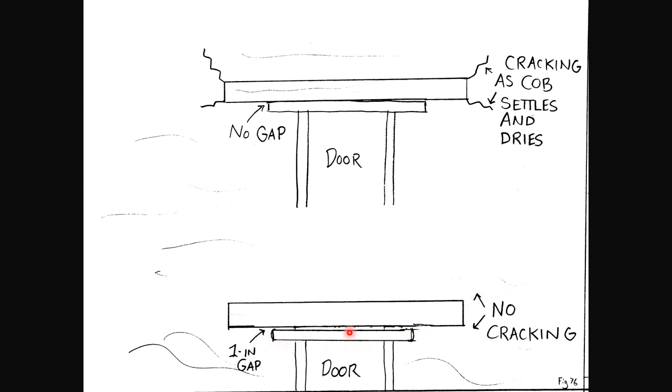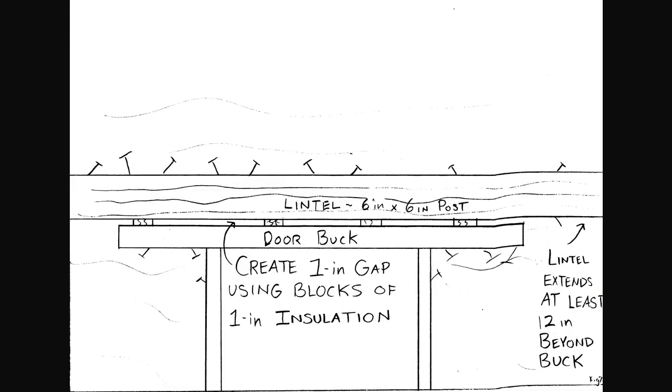I did my 1-inch gap. I have no cracking at the edges of my lintels. Here's how you do that. To create that 1-inch gap, when you set your door buck in, before you put your lintel in, you're going to put 1-inch pieces of foam insulation. That's all I did. I just took foam insulation. I cut them maybe 4 inches wide. It's 1 inch thick already, and I made them 12 inches long so they laid on top of the door buck. The lintel extends at least 12 inches beyond the buck. You need to do that.